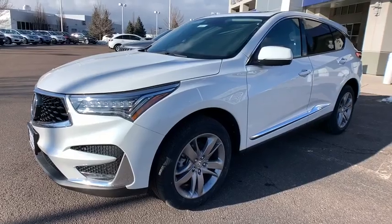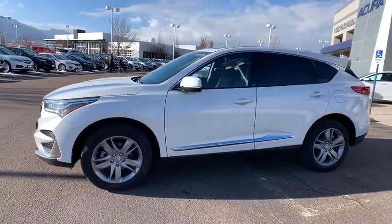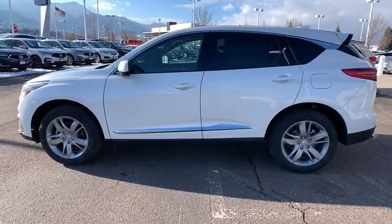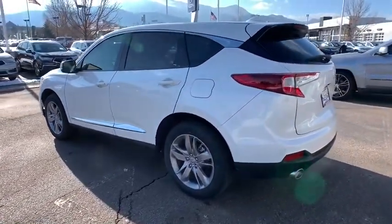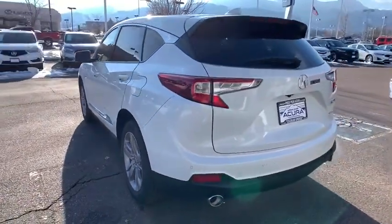Make a great choice today with the 2020 Acura RDX. Viewed as Acura's answer to BMW's sporty X3, the RDX offers a stylish interior, plenty of sport, and a nice amount of utility. This vehicle has less than 100 miles. Here are some of this vehicle's great options.